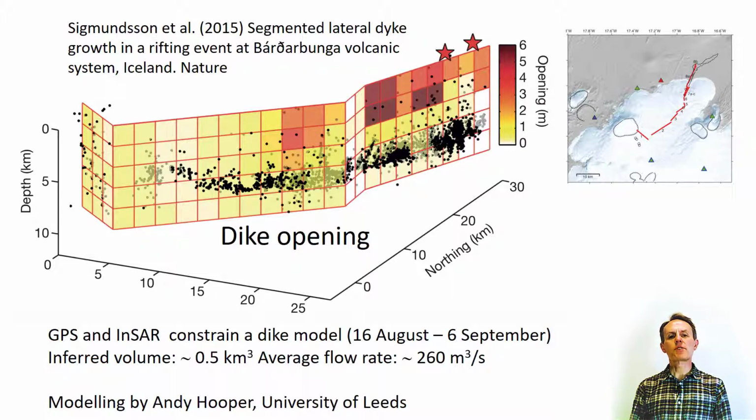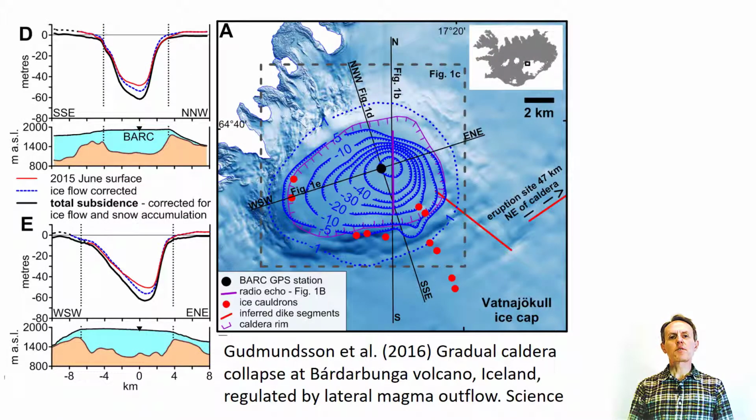Some opening continued into early September, but thereafter, and for the 6 months duration of the eruption, ground deformation was focused within the Bárðarbunga caldera. The eruption was accompanied by a slow caldera collapse, a truly rare event providing a unique opportunity for better understanding the volcanic structure and processes. The collapse was extensive, as the 8 by 11 km wide caldera gradually subsided and a bowl up to 65 meters deep was formed. About 1.9 cubic kilometers of magma drained laterally along a subterranean path feeding an eruption 47 km northeast of the caldera.